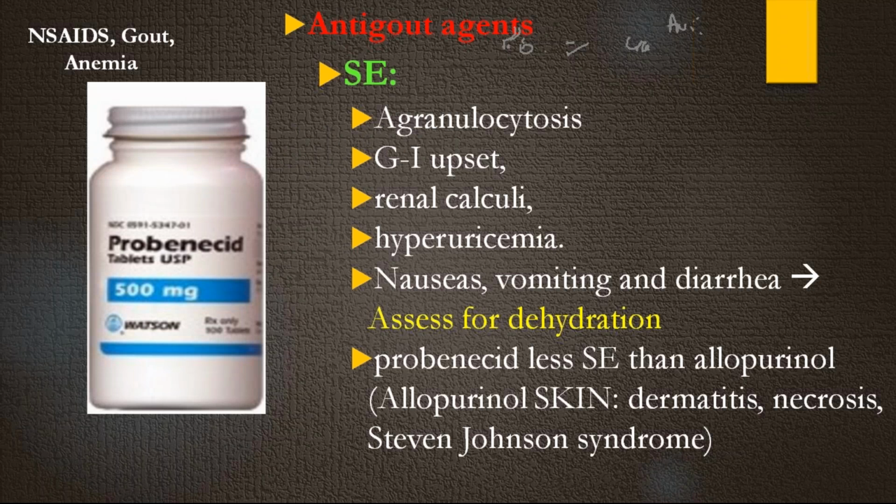All right, so one thing that we need to remember about anti-gout agents, the previous step is assessment of the hydration of the patient. Obviously, dehydration is going to play a role in the precipitation of uric acid. If you are low in water in your body, the uric acid is most likely going to precipitate and lead to deposits, tophi, or hyperuricemia.